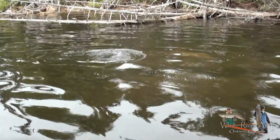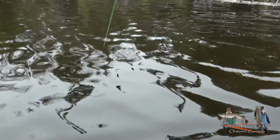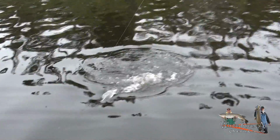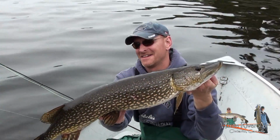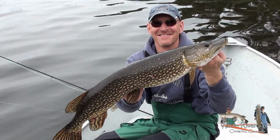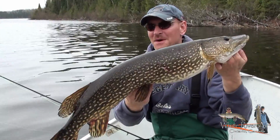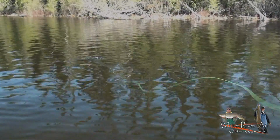Nice fish. Nice fish. How big? Oh, not big. No, it's not huge, but nice. Nice fish. Discouraged when you get the 12-pounder. You know you're on good fishing when you're discouraged with a 12-pounder, that's for sure.